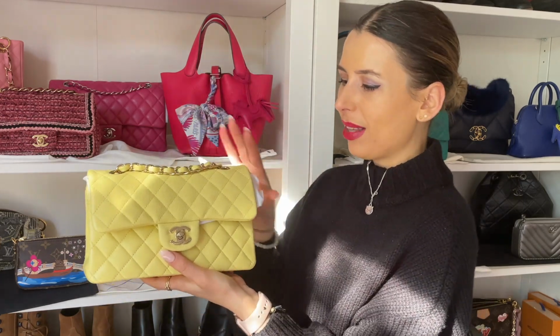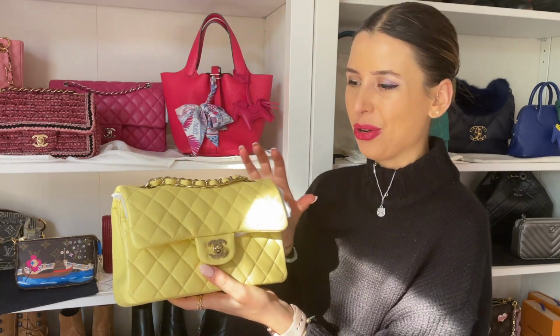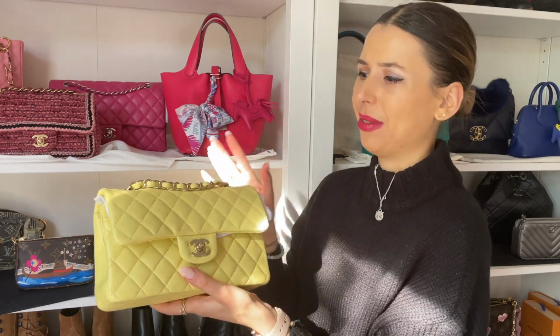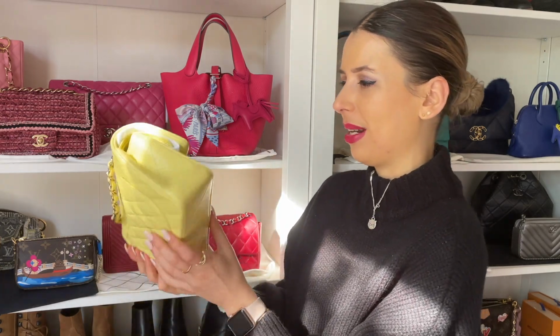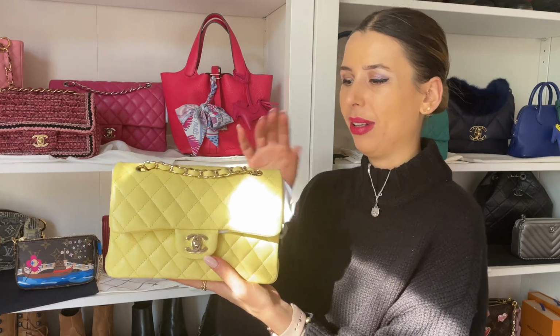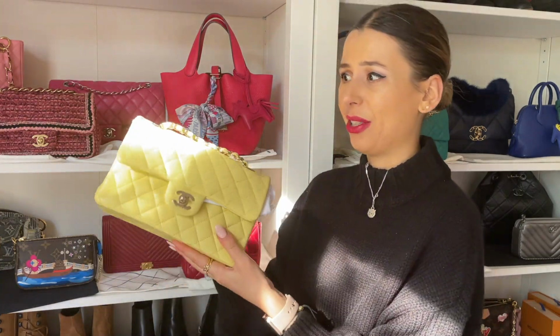So a lot of things about the bag, it's kind of hard to get into and that sort of thing, but I think it's probably because Gabrielle Chanel was thinking about security, which is not a bad thing, but it is a bit annoying to use to be able to organize your stuff in there, just because it has so many flaps, and I chose the caviar.